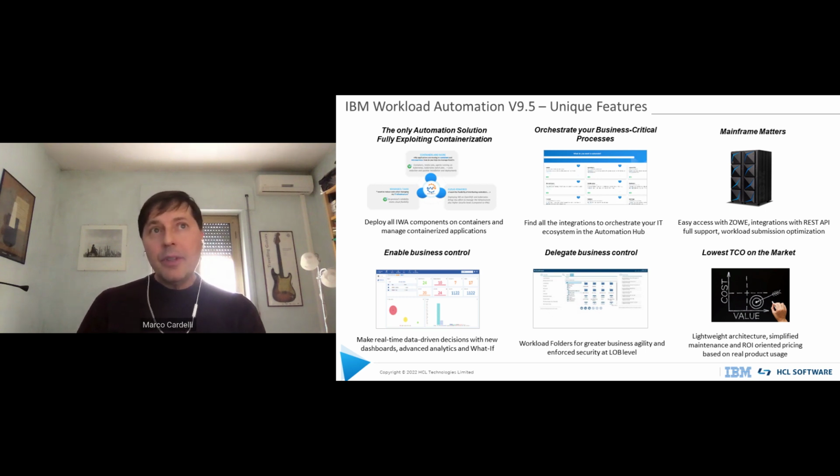We used to have, before 9.5, a few integrations, maybe 30 or 40, something like that. But with 9.5, we started to invest a lot in this area, because we believe it's important for our customers to automate many different domains. So to keep at the minimum the number of automation tools that they have to install in their IT environment, and as much as possible, orchestrate many automation scenarios from a unique product, IBM Workload Automation.